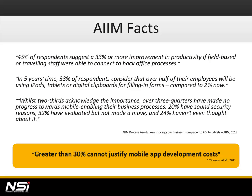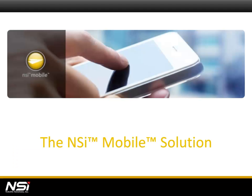With this knowledge in hand, over 3/4 of businesses have made no progress towards mobile enabling their business processes. One of the major factors behind this is trying to justify dedicated mobile app development costs. The NSi Mobile solution has been driven by the consumerization of IT and the business opportunity it has created. Let's learn about the NSi Mobile solution and how it can help companies take the next step.